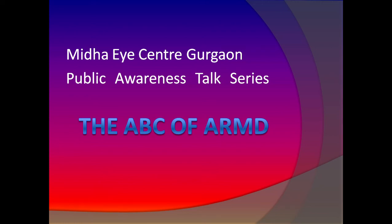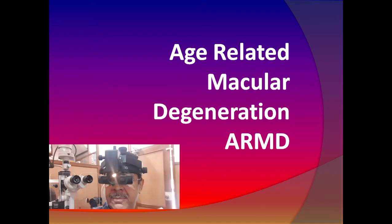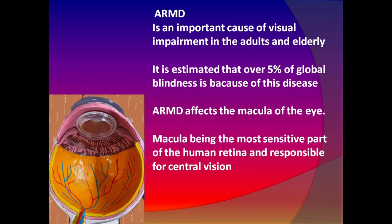Dear friends, today let us talk about something that is not so well known but that affects our vision and lives a lot. That condition of the eye is known as age related macular degeneration, or ARMD. Now, what is ARMD? ARMD, as is obvious from the name, affects the macula of the eye, which is the most sensitive part of the human retina, responsible for the central vision.